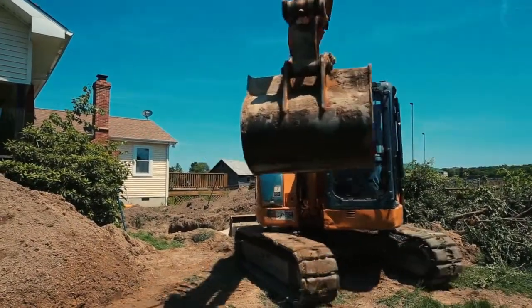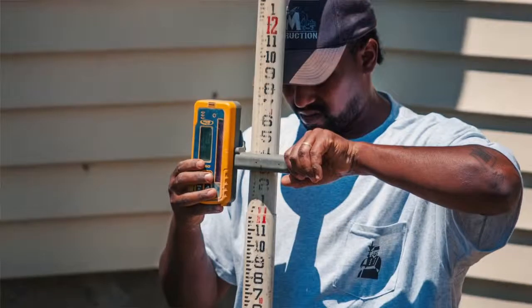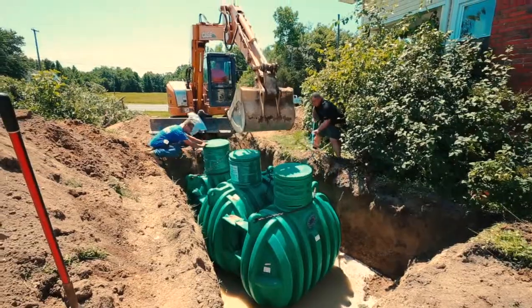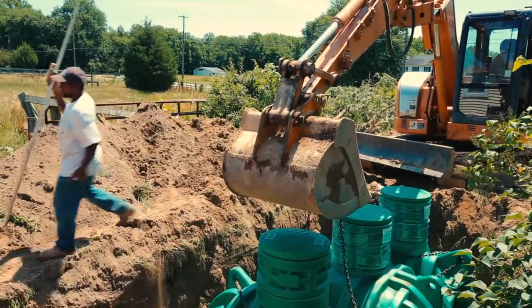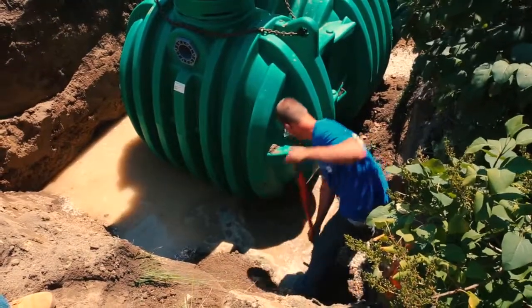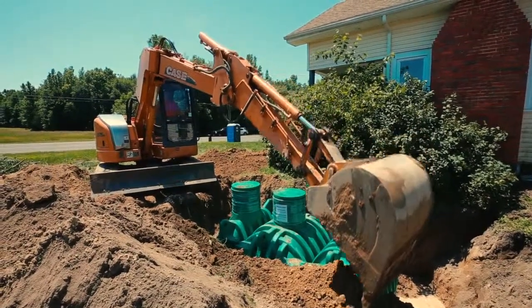Specifically on that job site, we had a mini excavator. We also had a laser level to make sure that all of our elevations were correct from the house out to the drain field. For that job specifically, we had to start from the house and work our way out. So the first part of this was to find the proper elevation of the line coming out of the house, the main sewer line, and then connect the advanced treatment unit so that then we could get our proper elevation for the grade for the drain field out in the front yard.